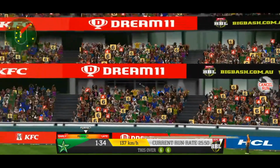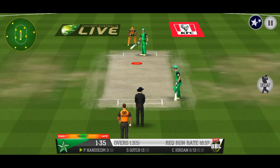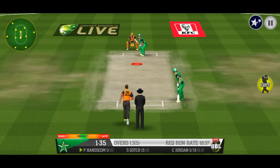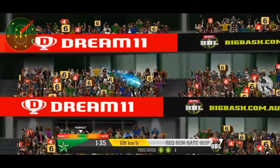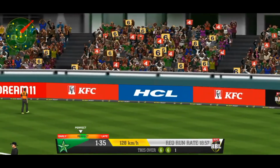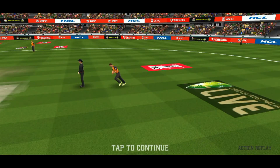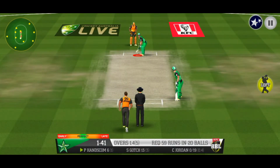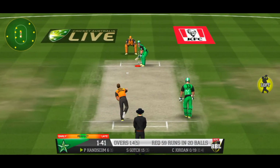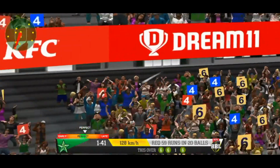The fielders are pulling out all the stops. A brutal shot that soars into the crowd. Six. New to the ground, doesn't bother them, a boundary off the first ball. It's in the air, this could be the big one.